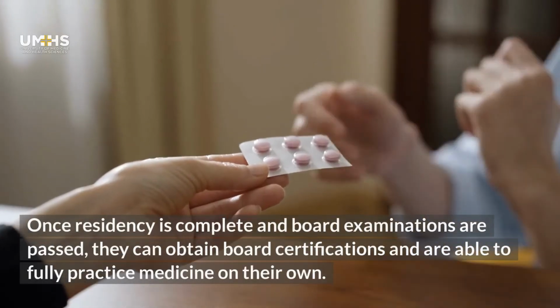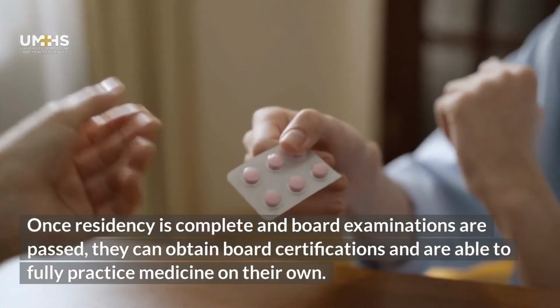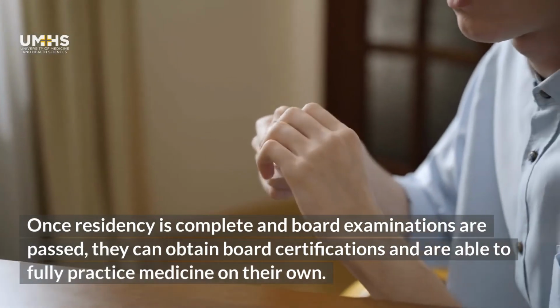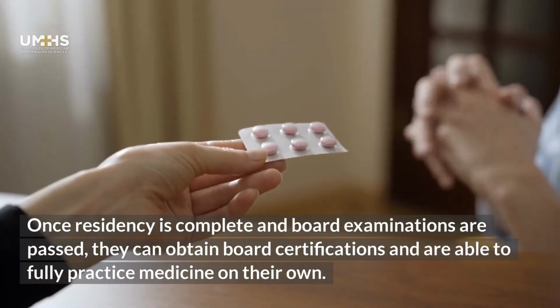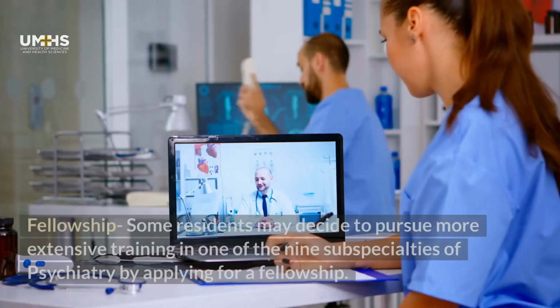Once residency is complete and board examinations are passed, they can obtain board certification and are able to fully practice medicine on their own.